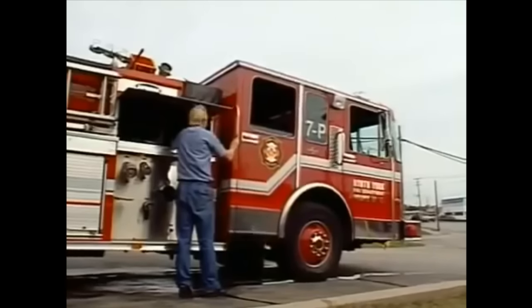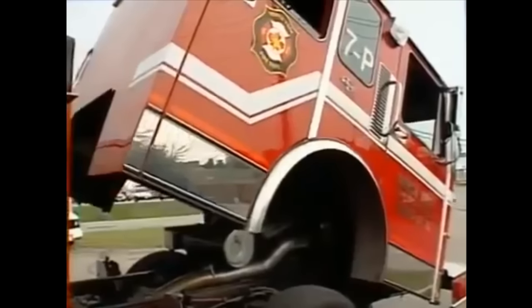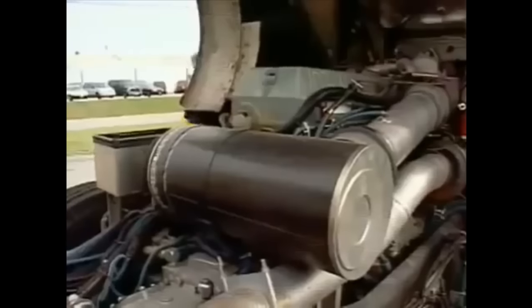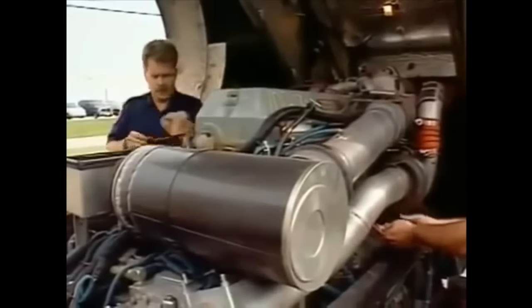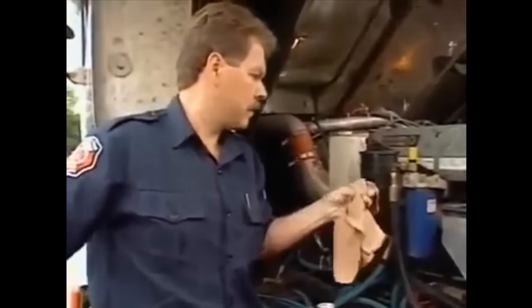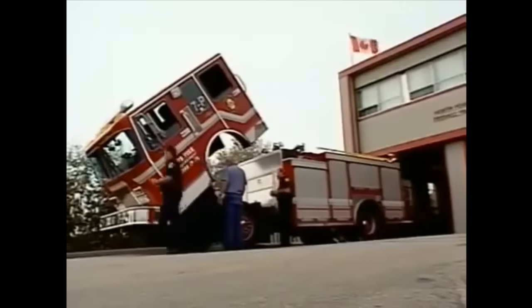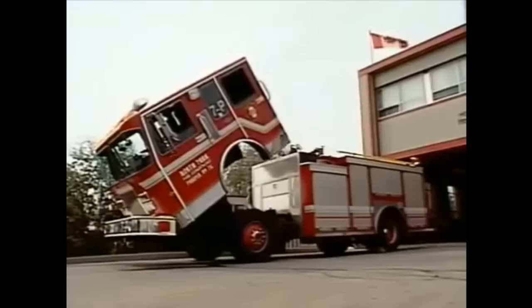Now for a surprise. I bet you never knew I could open like this. Because I've always got to be ready to respond to an alarm, I can't go to the corner garage for a service check. My checkups happen every day, right here at the fire hall. Oops, looks like I need some oil. All finished. And down I come.